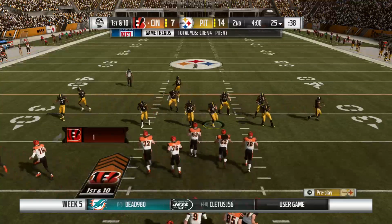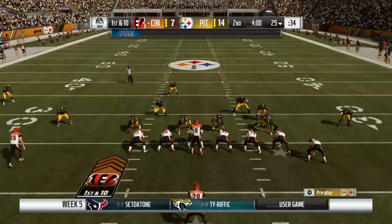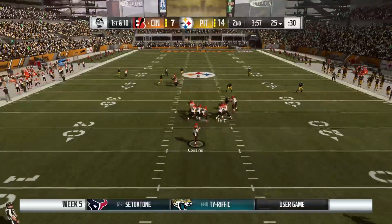Agreed. What you were looking for is the defense get the ball back pretty quickly, right? Hoping for a 3 and out. So that didn't happen. You can't yell at your D for that. They've got to take care of their own business and reestablish themselves now that they're back on the field.